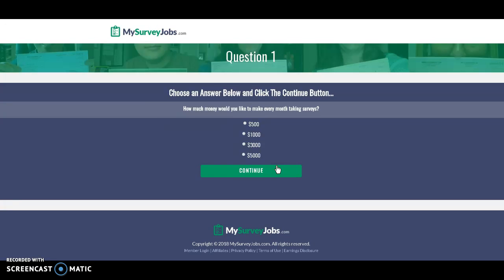So, this first question is going to ask you, how much would you like to make? Okay, so you go ahead and choose any of the amounts that you'd actually be interested in. Okay, you're going to click continue. Then right here, how many hours are you willing to work per week? Okay, and I would say 15 plus, depending on your schedule.